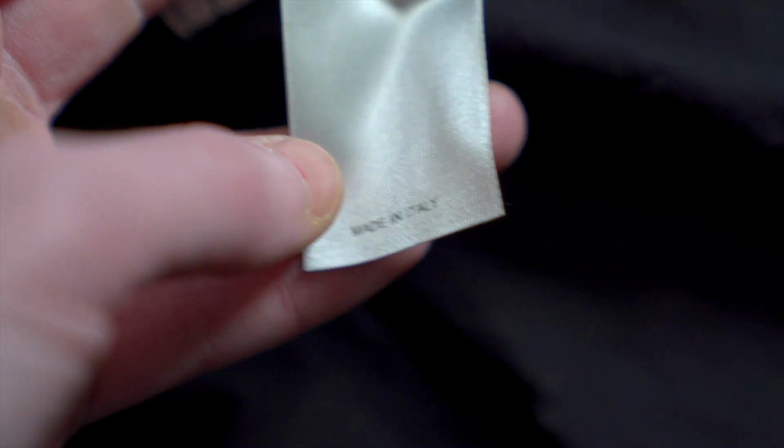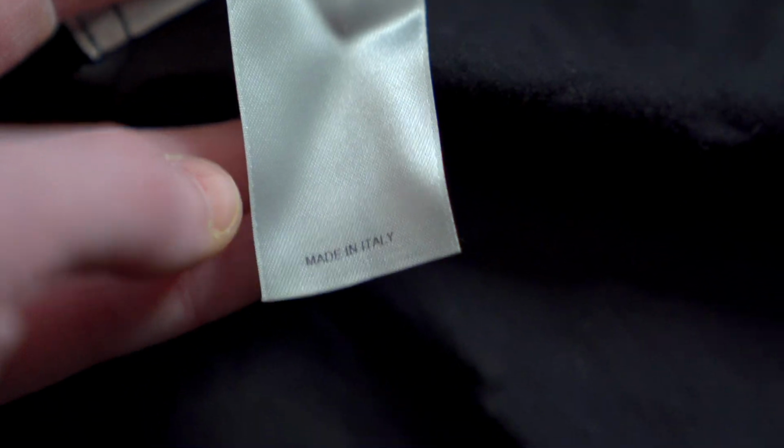It's like the exact same fabrication as those joggers, which again makes them go perfectly together. And finally, made in Italy.